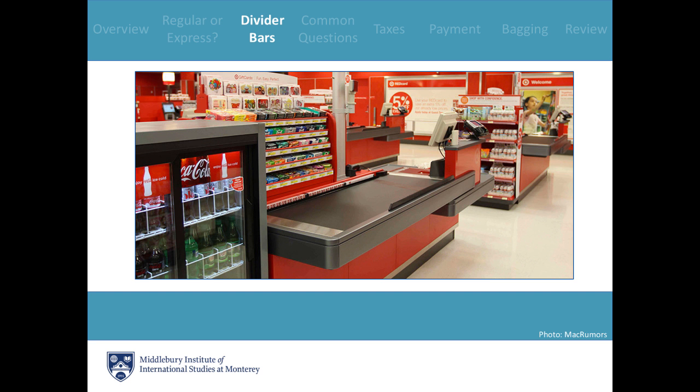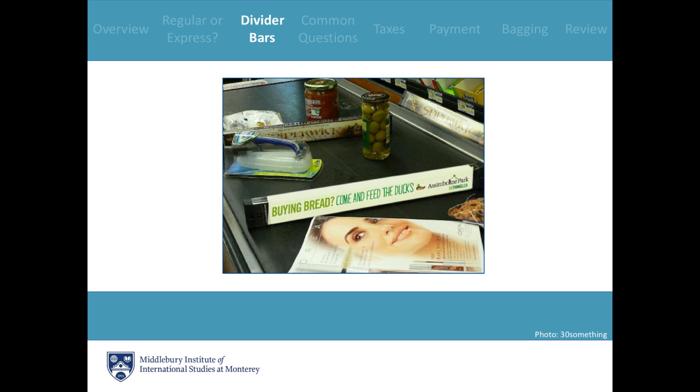Once you've selected a line and are close enough to the front of the line to reach the conveyor belt, begin unloading your cart or basket onto the belt. There are usually bars located on the far side of the conveyor belt, which you can use to separate your items from the items belonging to the other customers in front of and behind you. If bars are available, it is courteous for you to place them in front of and behind your items.